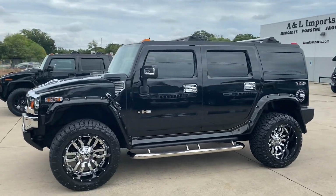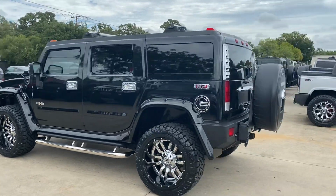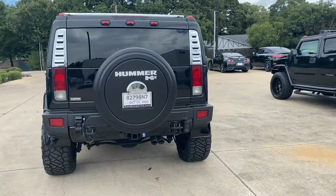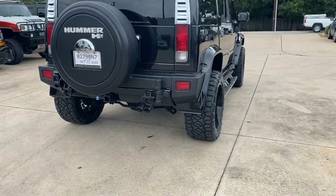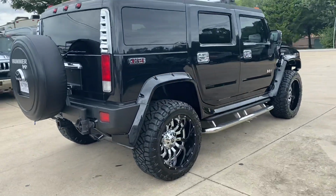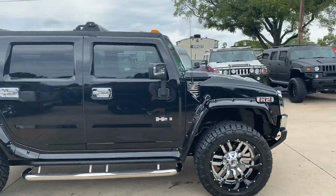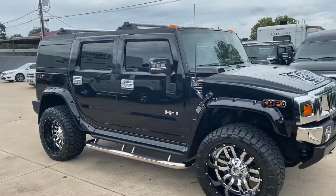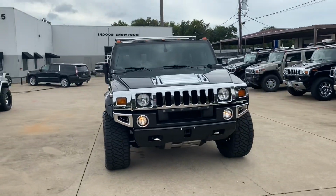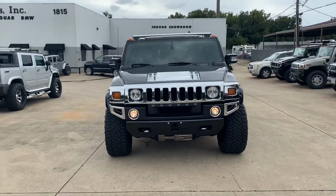So first we'll just do a general walk around and then we'll go more specific. The vehicle is in outstanding shape. It has a custom exhaust, so you'll see down there the two dual exhaust pipes. Has a nice little throaty rumble, but it's not loud or obnoxious. It has the custom painted skid plate, black with the silver H2 on the bottom.